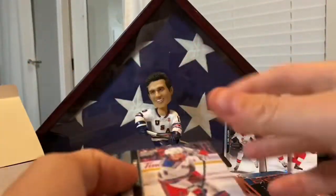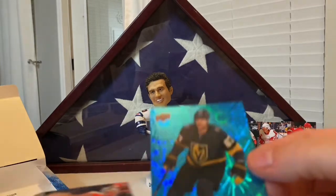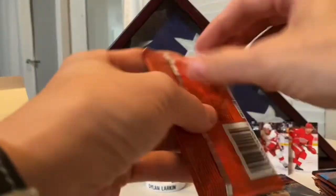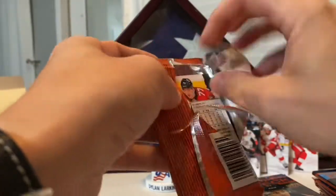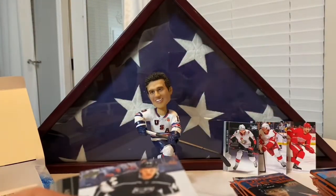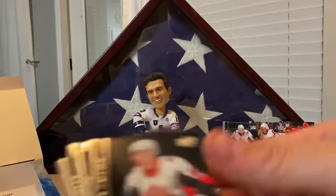So, all right, here we go. We got a Dazzlers of Max Pacioretty right off the rip. I'm gonna have to go back and look for these for the French inserts because that is way too time consuming to try to do that. Yeah, just keep them in stacks. All right, we got a Young Guns of Mikey Anderson for the Kings. Mikey Anderson. All right.